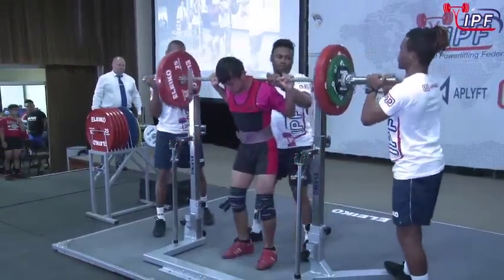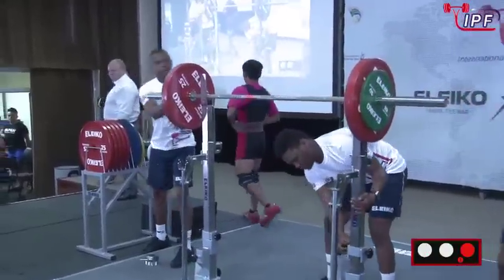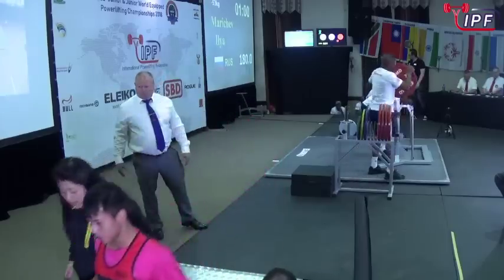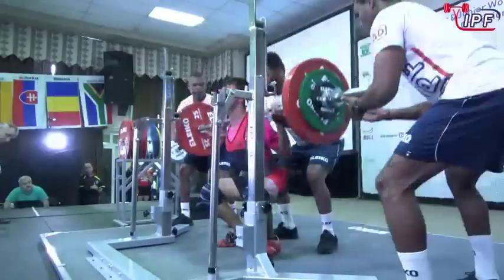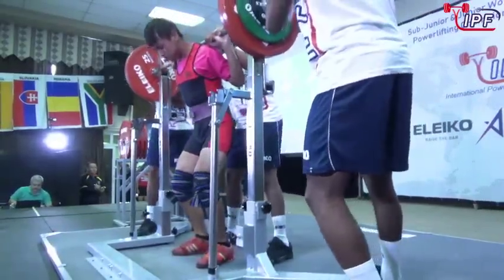Very fast squat there. Yep. Let's see what the referees say. 2 white lights, that's good enough to get him on the board, and that will get those nerves under control now. Yeah, it moved very well, and it's just 10 kilos behind his PB.